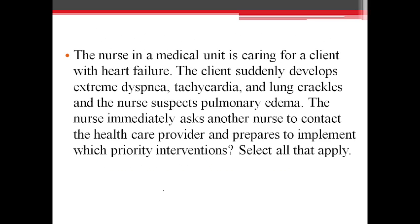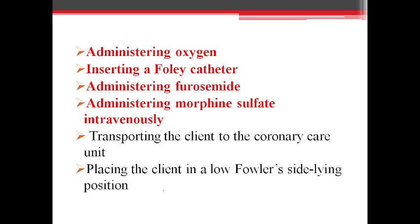The next question: the nurse in a medical unit is caring for a client with heart failure. The client suddenly develops extreme dyspnea, tachycardia, and lung crackles, and the nurse suspects pulmonary edema. So the nurse immediately asks another nurse to contact the healthcare provider and prepares to implement which priority interventions? Select all that apply. So the question is asking about pulmonary edema. What is the clinical picture of pulmonary edema?